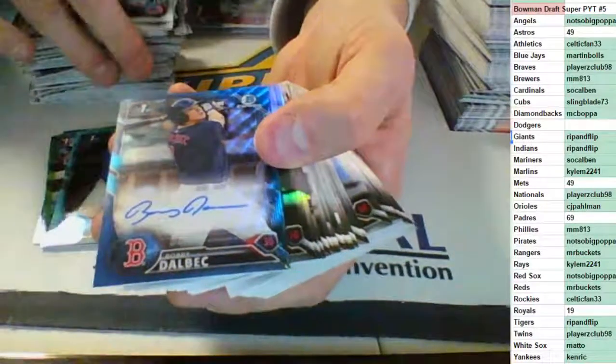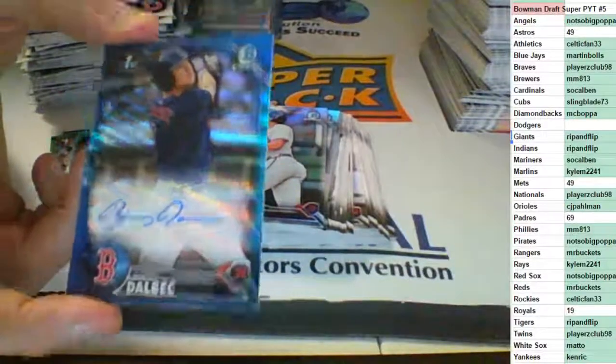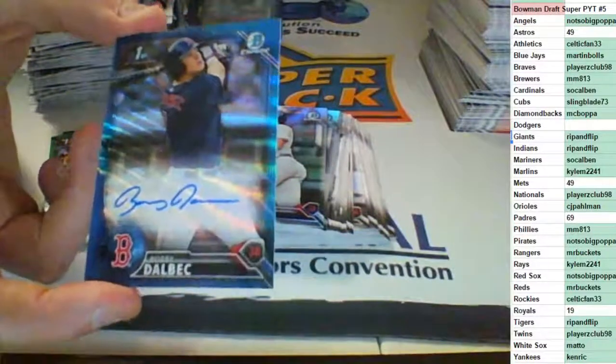Bobby Dalbec, Blue Wave out of 150. Blue Wave Chrome Auto for the Red Sox. Going to Papa, Bobby Dalbec. Cool card.